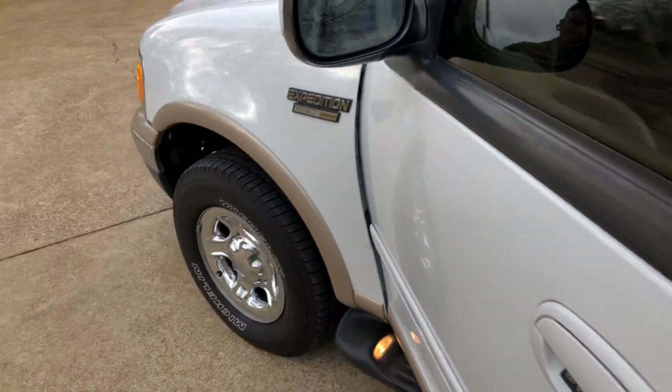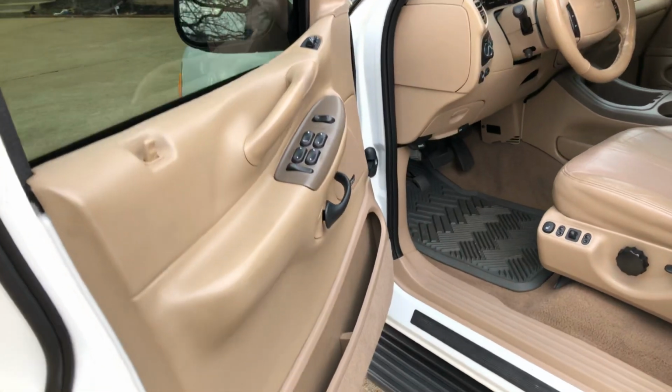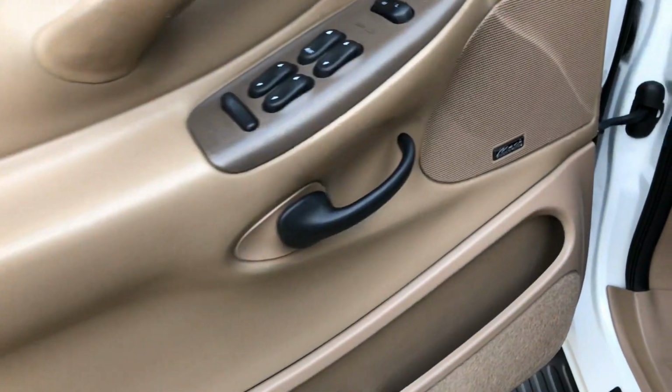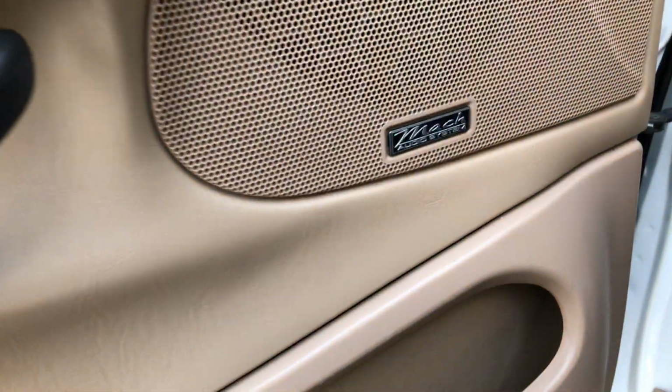It's a little slight crack here in the mirror. I have to show you some flaws, which there's not many on this one. Power windows, power locks, power mirrors, everything works. It's got the best radio back then.